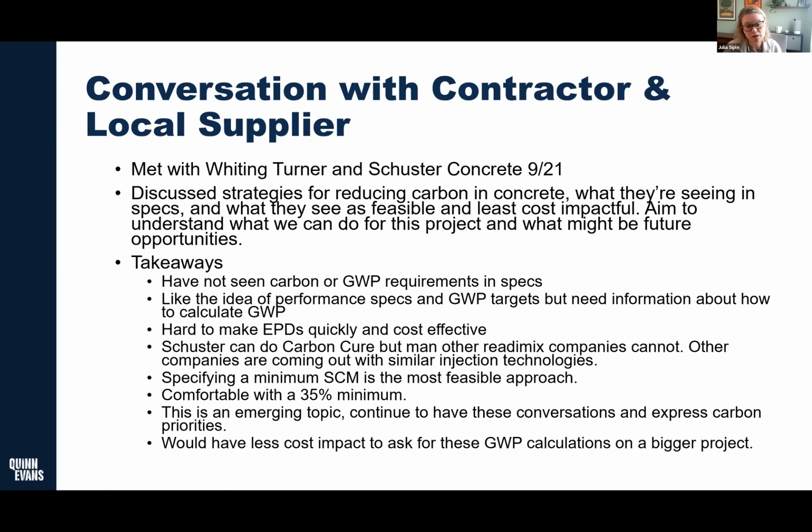So I think there was a lot of interest, even with some of the people that knew less about how to do some of those calculations. So it was a very helpful conversation, and I think we got a lot of support from everybody there at the table in interest of understanding what this would mean for the project and where we could have any flexibility to improve the GWP without adding costs to the project.